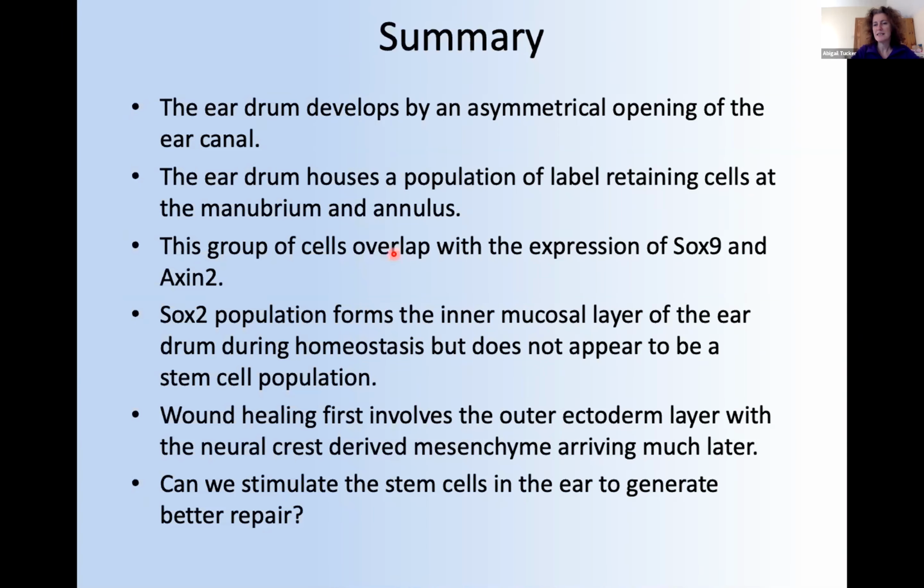When we've lineage labeled the SOX2 population, we don't think they are actually a stem cell population because they are depleted over time. When you make a wound, there's a different effect with the different layers. So the ectoderm layer seems to really activate and move in first. And we'd like to look at how we can help stimulate repair of the eardrum, so that potentially there are new treatments for those holes that don't heal in human patients.